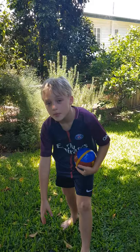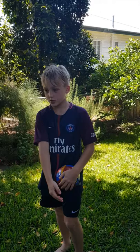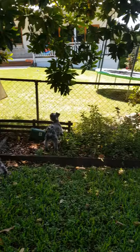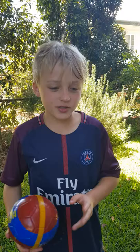We got two dogs here that are owned by our friends. We don't actually live in this house, but we're in Brisbane. Hey, girls. So we got a trampoline there. I forgot to tell you, it's the house tour.